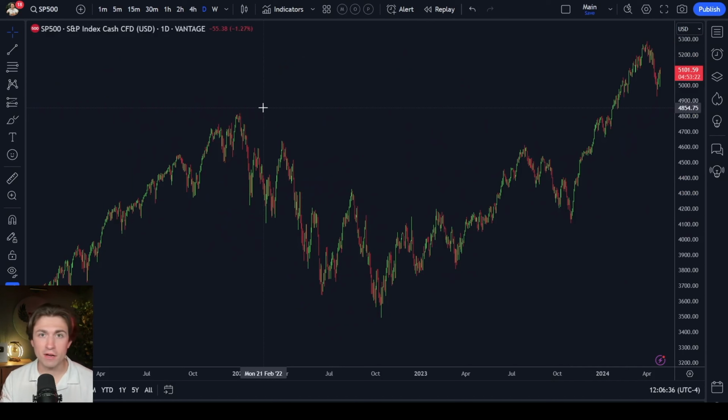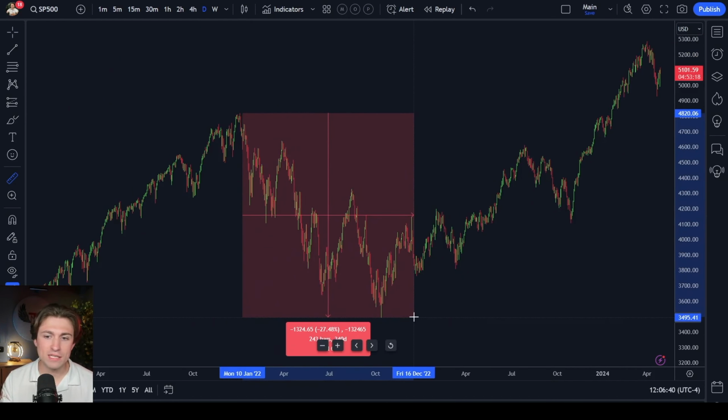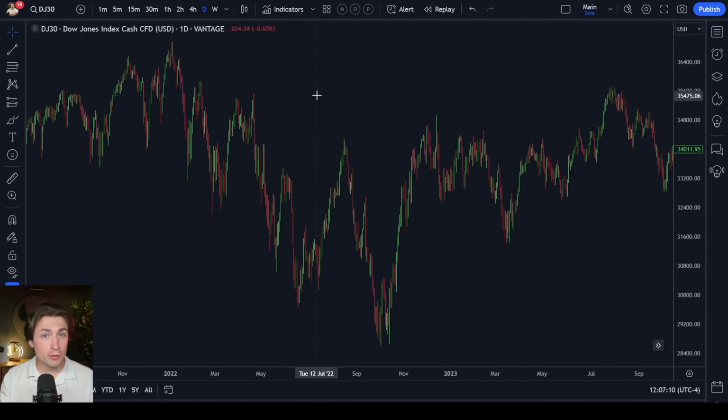Back to the S&P 500, by the way, just for reference, the S&P during that same period of time was down a peak of about 27.5%. Still a steep drawdown, but not nearly as much as the NASDAQ. This, again, we would point to the pro of the S&P 500: it is very diversified and not so heavily concentrated in technology. The third index that we're going to talk about is the Dow Jones Industrial.